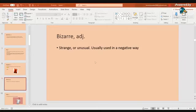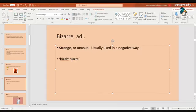Somebody commenting below has said it sounds almost as if that R is not being pronounced. So it wouldn't be bizarre like that, with the RRE being emphasized. It's almost as if you've got that double A. I suppose because of that A-R-R-E suffix there. Again, because it's not English, it does tend to catch you out because it doesn't look like the word would be pronounced as it is spelt. Bizarre.